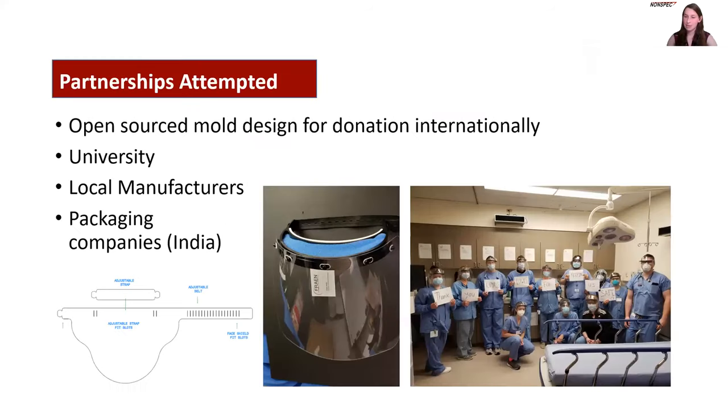So in order to get more, we started working with groups locally to see how we could scale this up even further. We open sourced our design, both the 3D printed option as well as the mold cavity, so that this could be scaled internationally. The Empowering People Network has this in their folder. They did an awesome article about this, so people can reach out to them and receive these files in order to move forward.